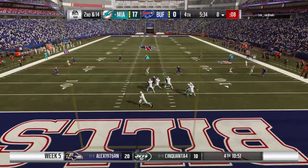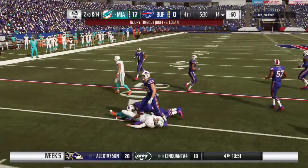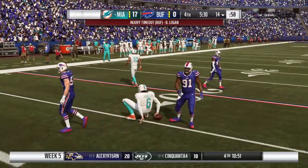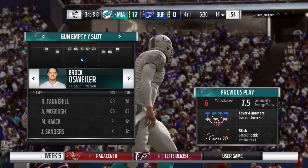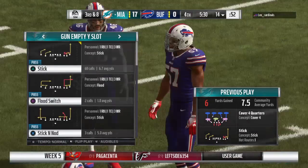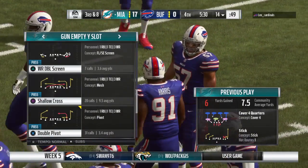Now Osweiler on 2nd down. Steps away to his left and avoids the contact by sliding. Partner, he was going through his progressions. Not there, not there. After about the 3rd one, he decided he better pull it down and run for it. And he slides down and avoids the hit for good measure.